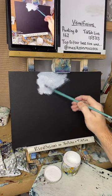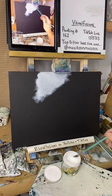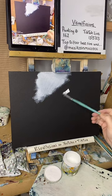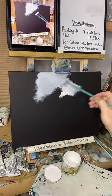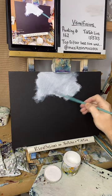So yeah, this is just a bit of liquid white going on, spreading it about. Gonna make a nice little sky area here. Hopefully this should be quite a nice painting. Just using the fan brush, really scrubbing that in. Very little paint really going on, but the white really does show up because of the black, obviously.